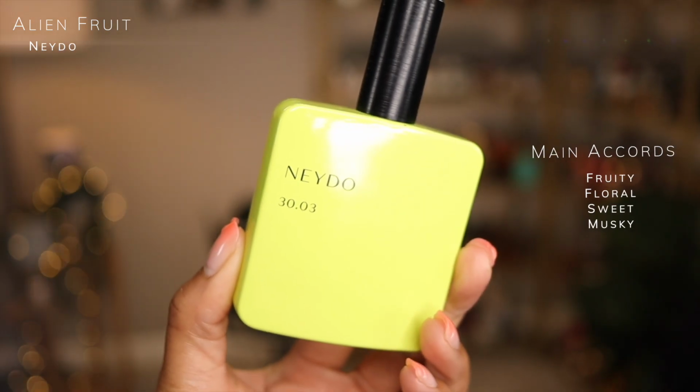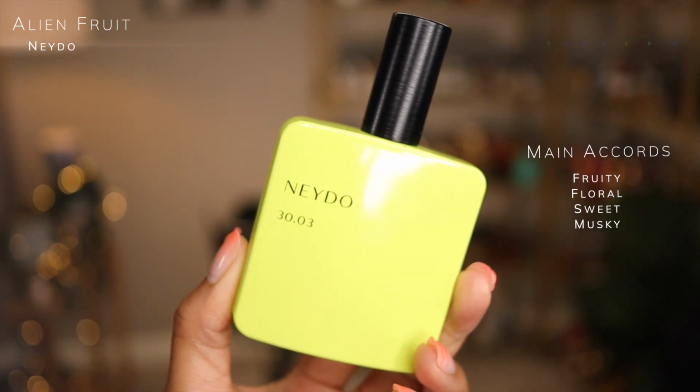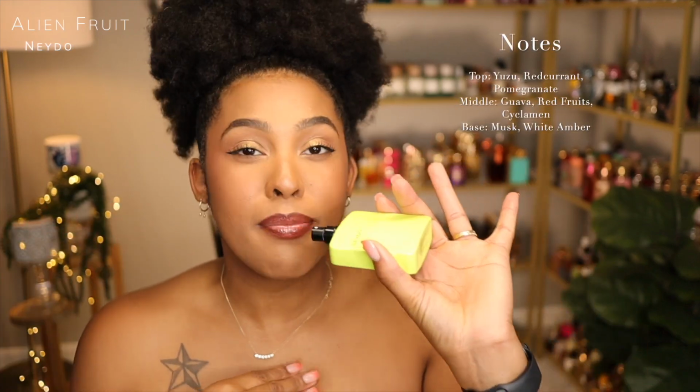But you guys, this is a gorgeous fruity floral fragrance, with very unique fruity notes like yuzu and guava. This also has some pomegranate in here, some red fruits, so it's super juicy and fruity. It is absolutely stunning. The guava though, to my nose, is the star of the show with the yuzu. The yuzu and the guava really take over for me.